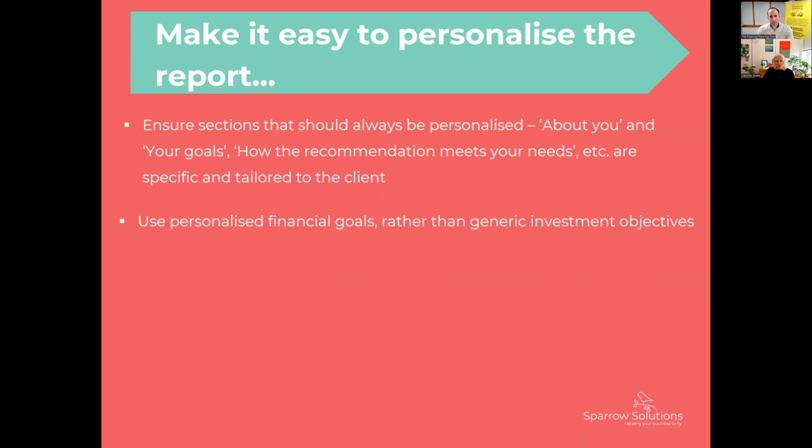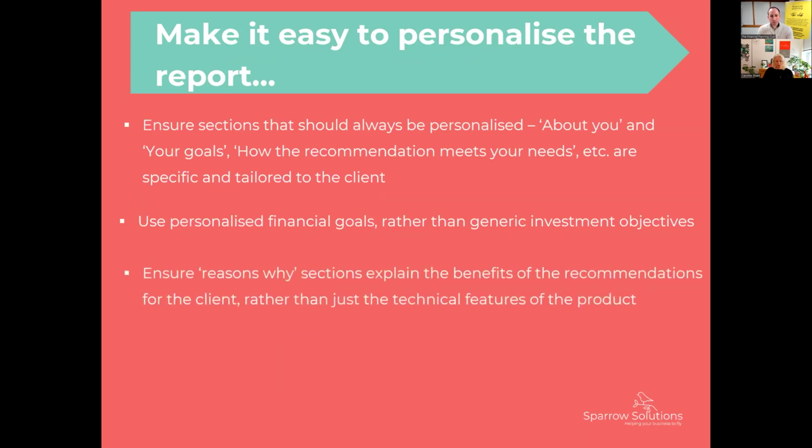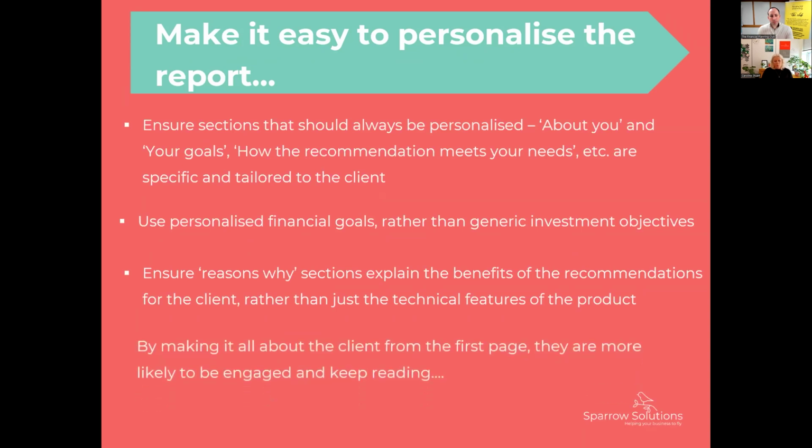We need to be using personalised financial goals rather than generic investment objectives, such as I want to invest for growth. It means nothing. And we need to make sure that any reasons why section are actually explaining the benefits of the recommendations for that specific client, rather than just laying out technical features of the product, such as it's tax-free, you won't pay tax when you take a withdrawal from an ISA. What does that mean to that client? And by making a report all about the client right from the very first page, they're much more likely to be engaged and really keep reading.